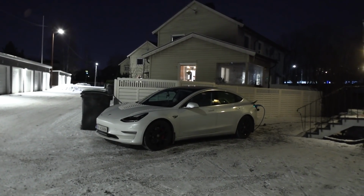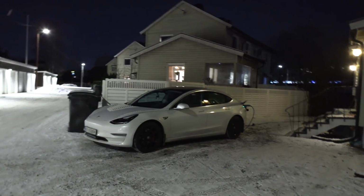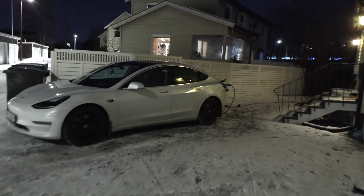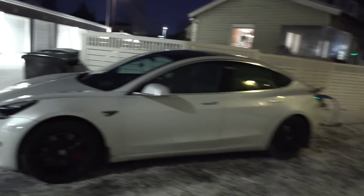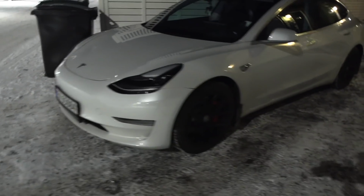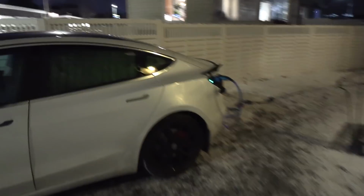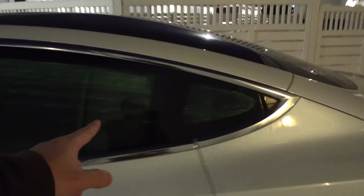I don't think so. I actually have 8% degradation on this battery, but at least the battery has been heated up, the cabin has been heated up. And as a small modification, I have the LED bar here, which might suck a little bit of extra power. These wheels might not be the most efficient ones, but as a compensation, I have blocked the side windows here, but not the back one.